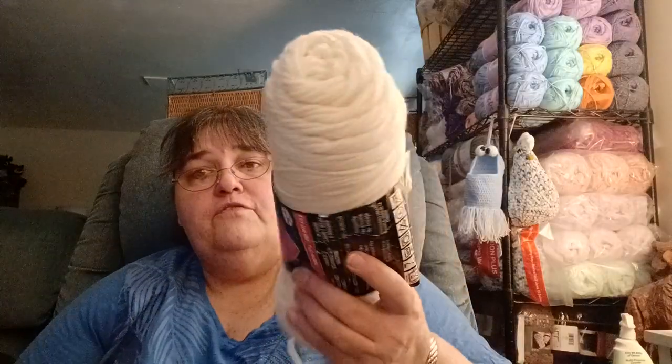In here, I also have an older Red Heart Super Saver. And this is the color, what color is this? It says Aaron. So it's like an off-white. This is not a full ball, but there's enough in here for me to do something with.